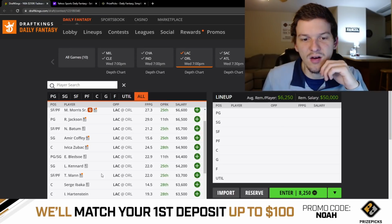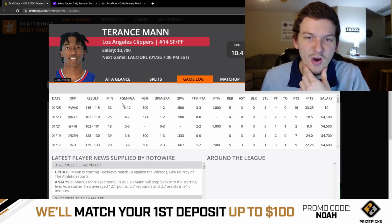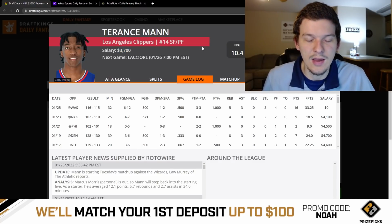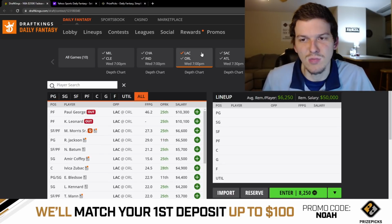Do want to mention that Terrence Mann did start in place of Marcus Morris, and he played 32 minutes. I think if Terrence Mann starts again and Morris is out, at 3,700 for Terrence Mann, he's actually going to look like a pretty good value play today. So I definitely would be interested in Terrence Mann if Morris were to sit. If Morris plays, there's not too much I like from the Clippers.